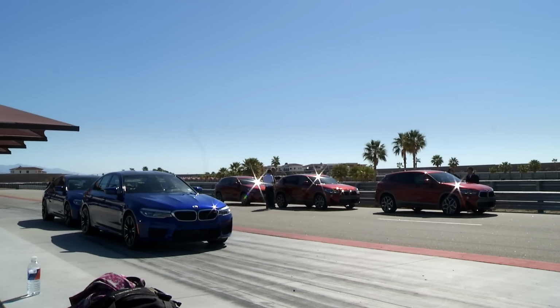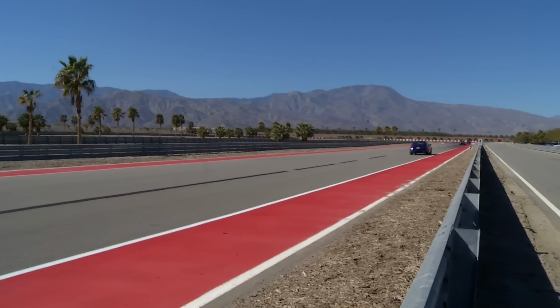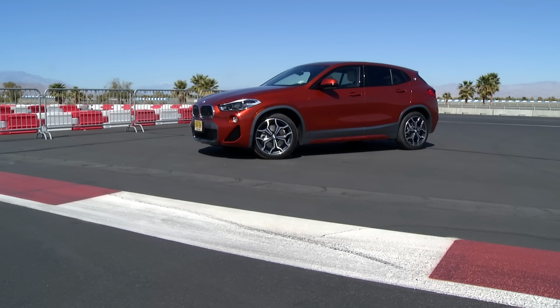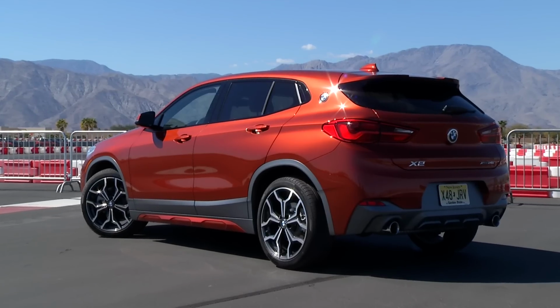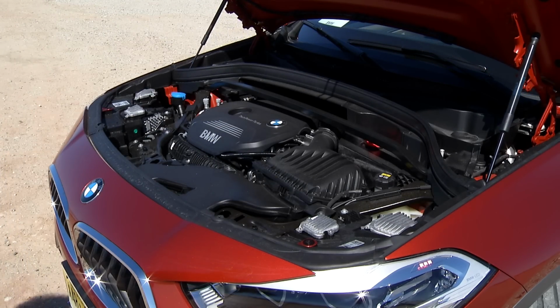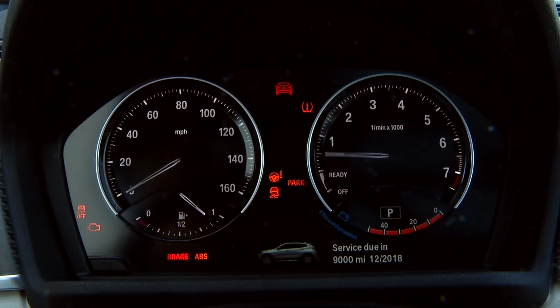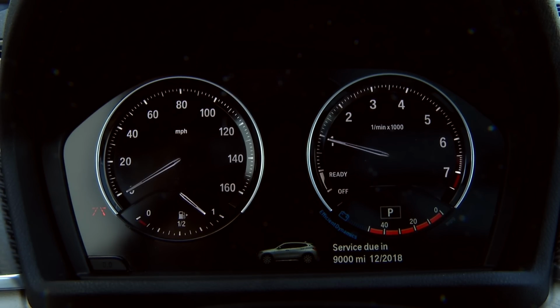It's BMW. I'm at a BMW event at the Thermal Club outside of Palm Springs, California, and I'm hoping to get into the new M5. But first, the X2. Its muscular, hunkered-down design is proportional and purposeful. Motivation comes from a 2-liter 4-cylinder with twin-scroll turbocharging. I'll be taking 228 horsepower out onto the track. 258 pound-feet of torque is available low in the power band.